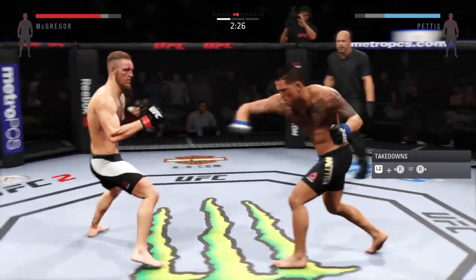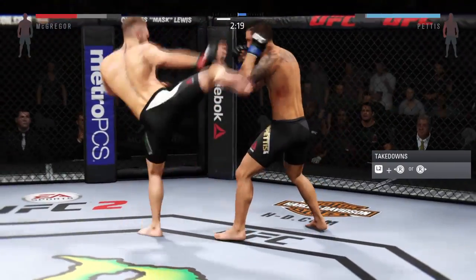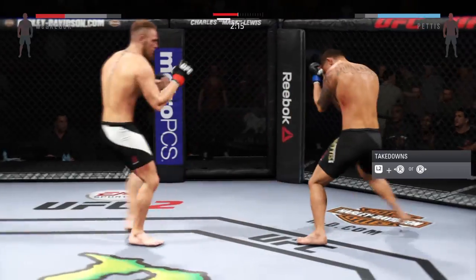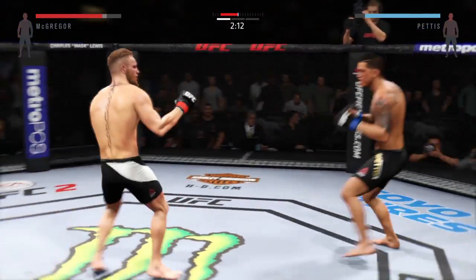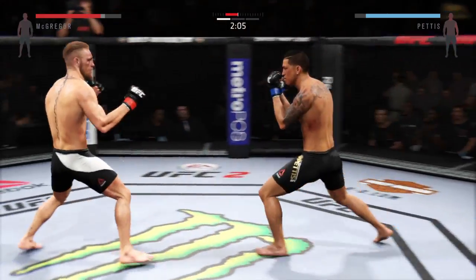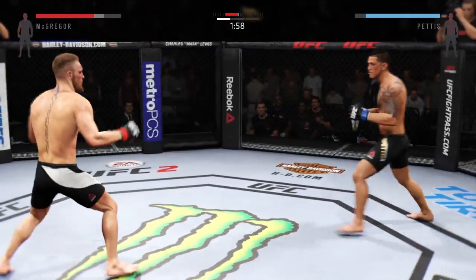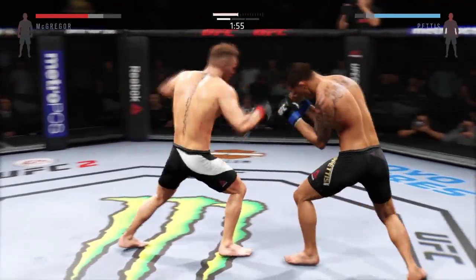He's doing a great job of timing these shots. Left hook to the body by Pettis. And again, amazing, amazing. Just over two on the clock. Big roundhouse kick. McGregor with the jab that scores.